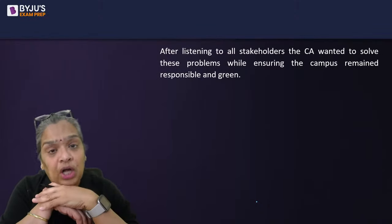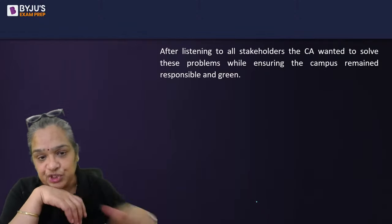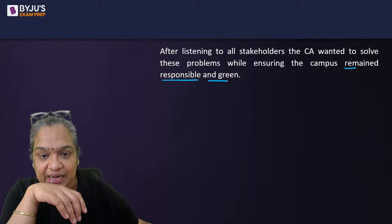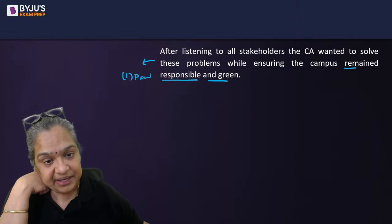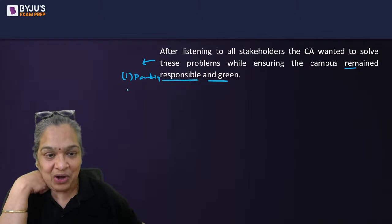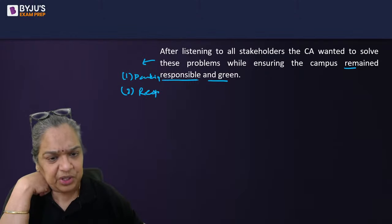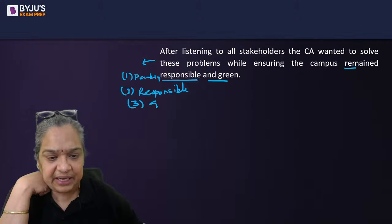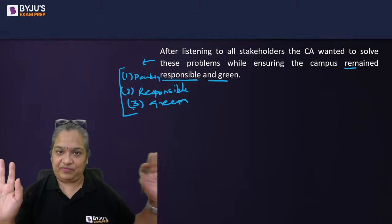After listening to all the stakeholders, the CA wanted to solve these problems while ensuring the campus remained responsible and green. So what all does he know? He has to create parking space. He has to also keep the campus responsible, no overspeeding, and also keep it green. This is his objective.